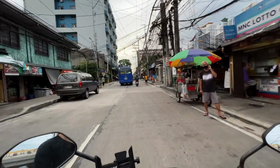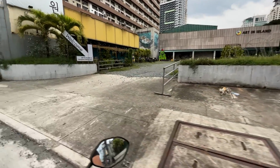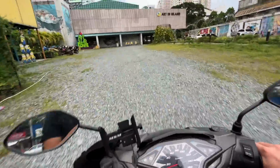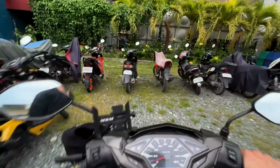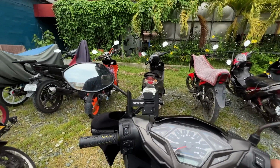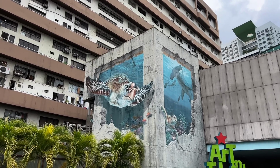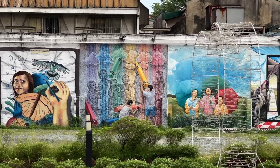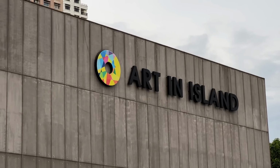This is it. Art in Ireland. So I've come to this location called Art in Ireland. That's what it's called. Bit of a weird name. But inside they've got really interesting 3D artwork that plays with your mind. They've been designed in a way where it's like an illusion and they kind of stick out. It looks incredible in the images. And this is actually one of the top things to do here in Kubao.